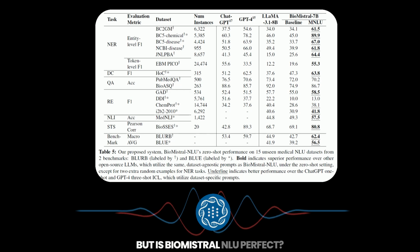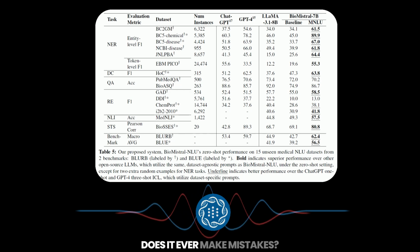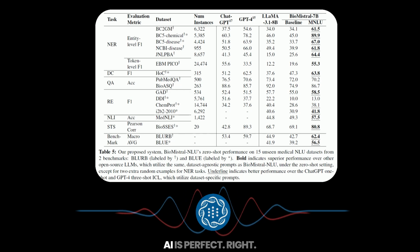perform. But is BioMistral NLU perfect? Does it ever make mistakes? Well, no AI is perfect.